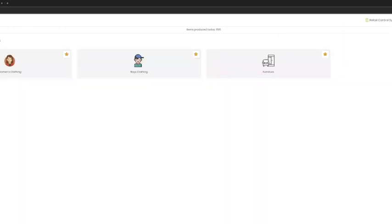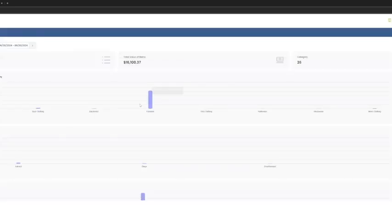Some other features on the production side that I just want to share is each producer will have access to our analytics. There's also advanced analytics on the administrative side, which I'll give you a quick preview of in just a moment. But each producer will be able to see the categories that are being produced. So this is just kind of a look at today in demo mode.